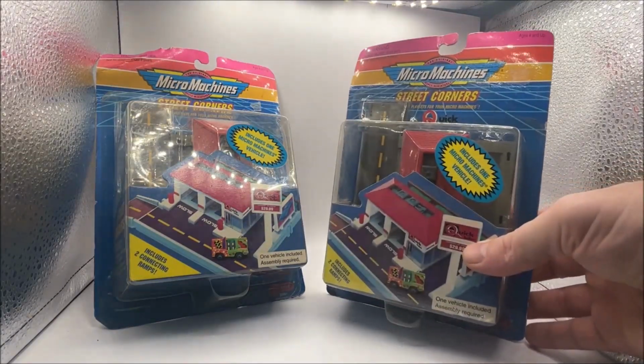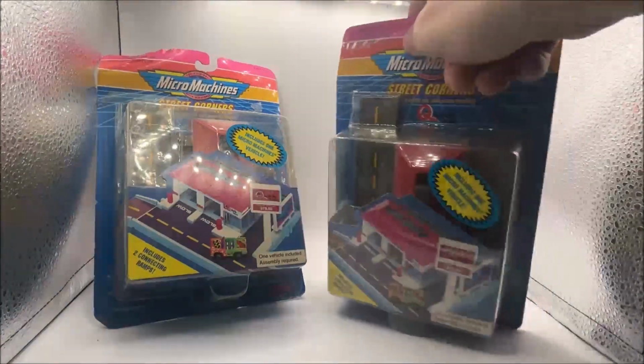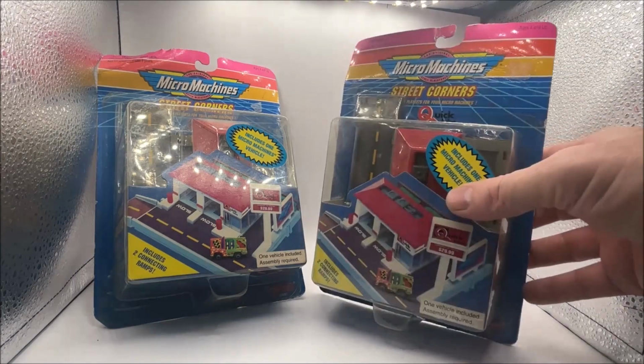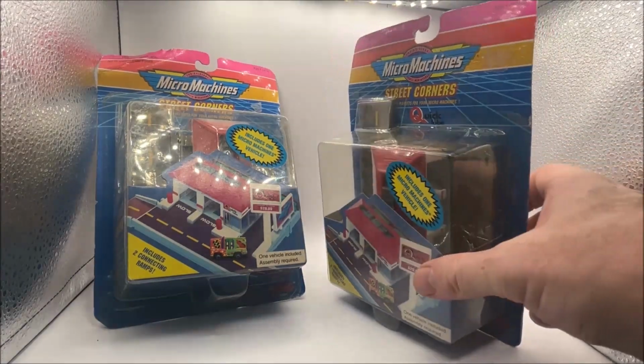But yeah, so this is the Quick Lube station. They did make a Jiffy Lube station. I'm not sure which one came first. I don't know if they had the Quick Lube and then they got the license for Jiffy Lube and started making Jiffy Lube, or the other way around. They had the license for Jiffy Lube, lost it, and just changed it to the Quick Lube service station. But either way, these are very cool sets.